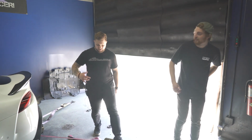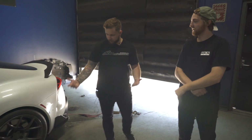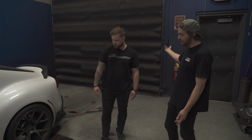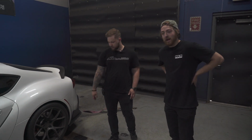All right, man, so go ahead and tell me how do we get this thing ready to go, do some pulls, and start with that, I guess. Yeah, so obviously our dyno is in ground. It makes life really easy. Just drive from the outside in. And what kind of dyno is this? So this is a DynoJet 424X.